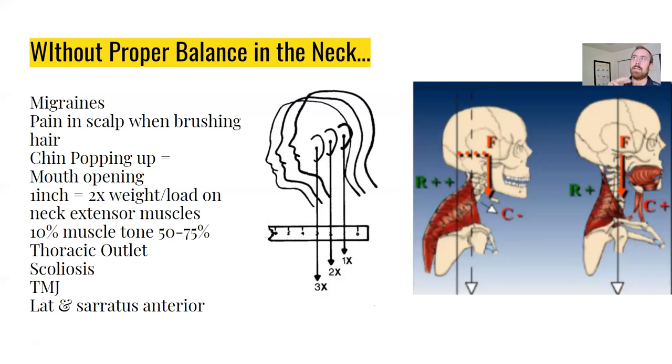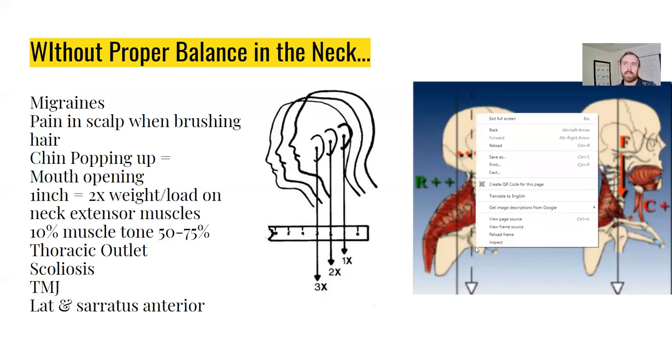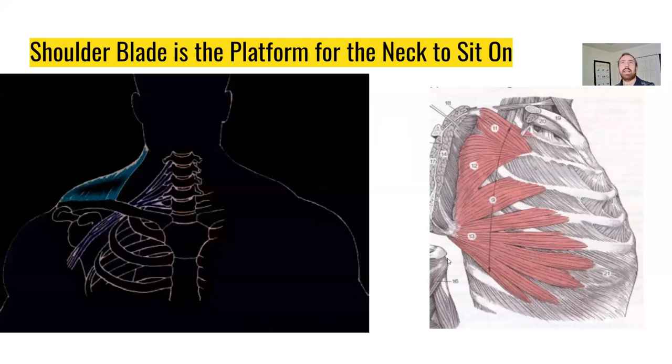Mouthing occurs with deep core function development from 0 to 3 months. So that's where you actually are supposed to develop these neck muscles and the shoulder blade musculature that holds the alignment of the cervical spine. So there's just a really brief overview. Let's move on because I don't want to get too into that.